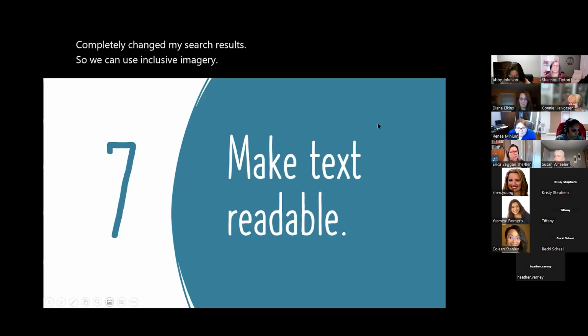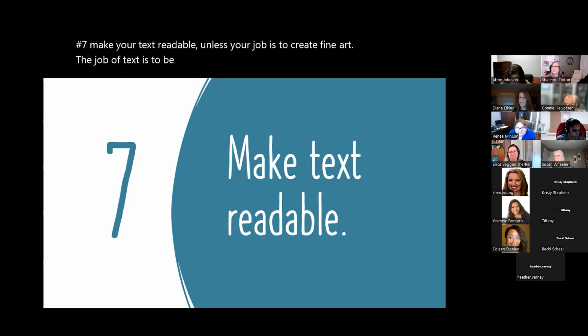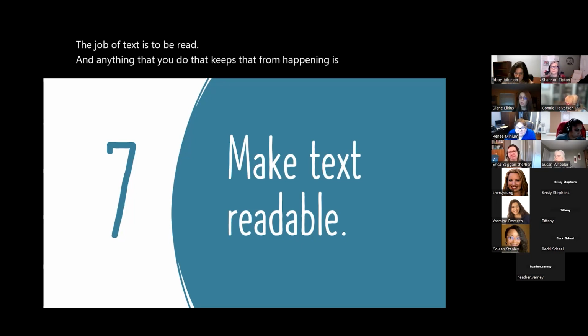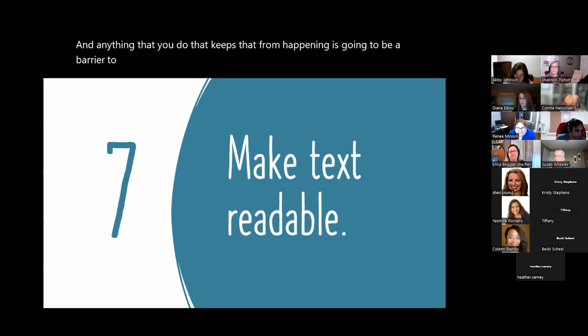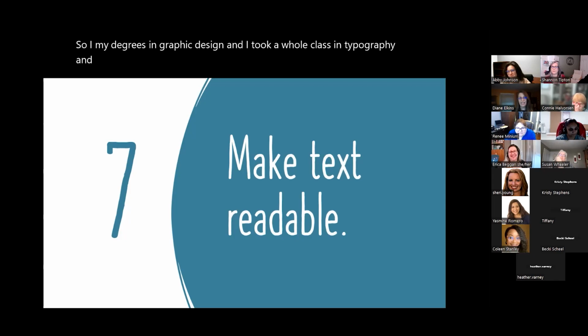Number 7, make your text readable. Unless your job is to create fine art, the job of text is to be read. And anything that you do that keeps that from happening is going to be a barrier to learning, more for some than for others. My degree is in graphic design, and I took a whole class in typography and I loved it. And one of the mantras was, never sacrifice legibility for creativity.